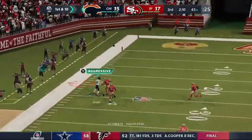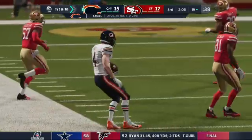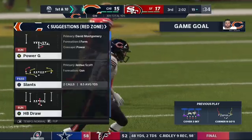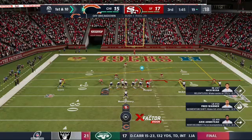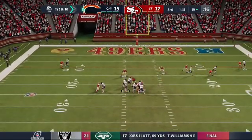He's going to air one out. That's caught inside the 20. An explosive 38-yard pickup. The dynamic duo is doing damage in this one, and they've certainly been on point throughout. And they hook up again for another big play. So here's a 1st and 10 now, down inside the 20.